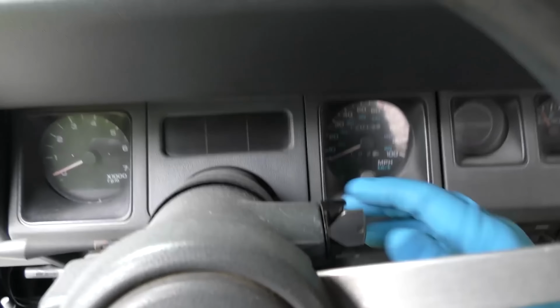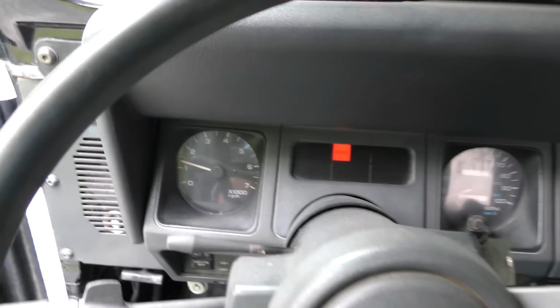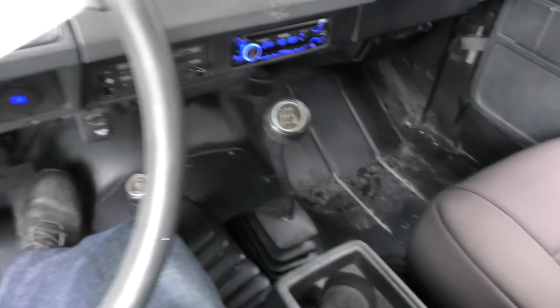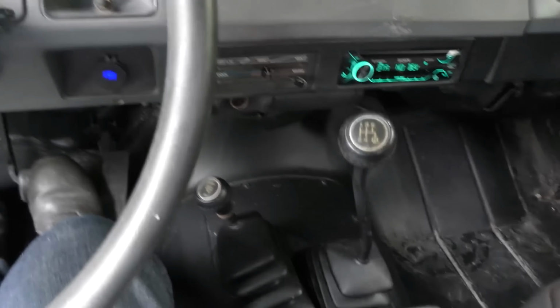So let's start it up, see what it sounds like. Actually, it sounds pretty good. It's got 120,000 miles, and generally they're good for a lot more than that. The only problem with this is it's stuck in first gear. No matter what you put it in, when you push up and pull on the clutch, it's not going to go anywhere. Just out of curiosity, I wiggled this around a bunch.